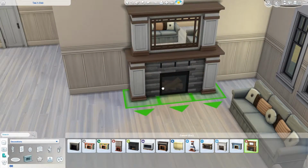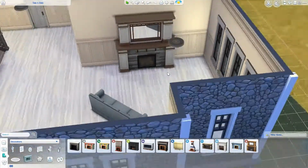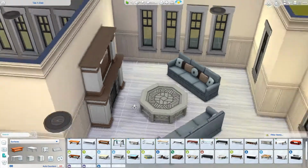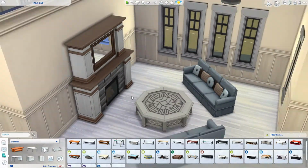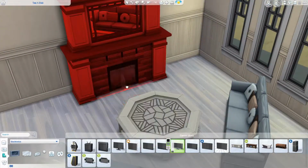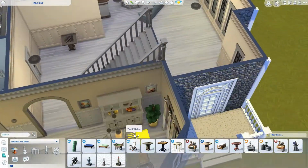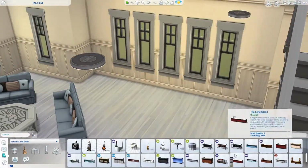I always tend to forget to find a good spot to put fireplaces, but I'm very pleased with how this living room fireplace situation turned out. And then I used one of the new octagonal coffee tables, which when I did this part of the video really was new. I think it had just come out maybe the week before. Now it's not quite so new, but we also haven't had an update as far as I know since then, so still pretty new.